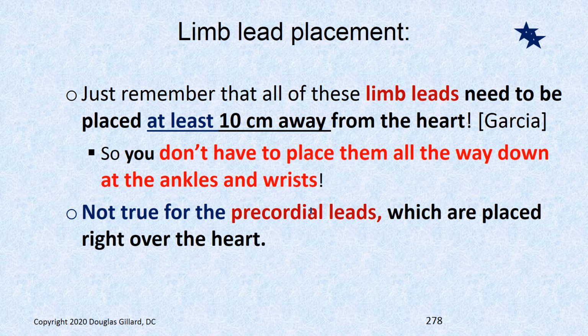You have to be 10 centimeters away from the heart with regard to the limb leads. You don't have to put them all the way down on your wrists and all the way down in your ankles. I had an EKG not too long ago, and the tech is putting them way down on my ankles. I'm like, what are you doing that for? I said, you can put them right down my ASISs. He's like, oh, you can? I said, yeah, you can. It's been 40 years since you've had to do that. So you don't have to do that.